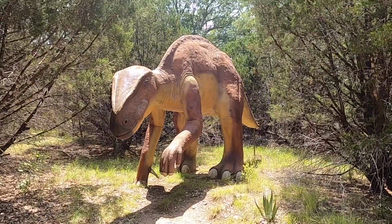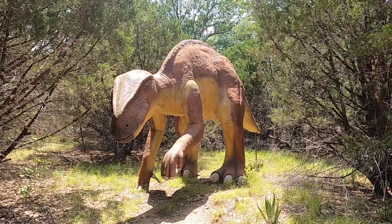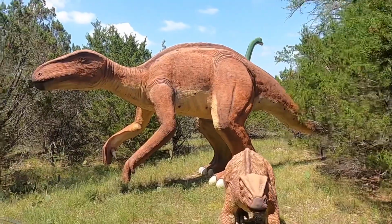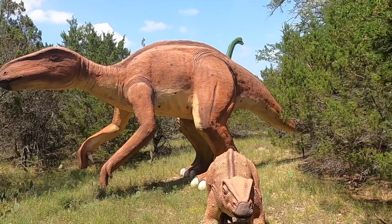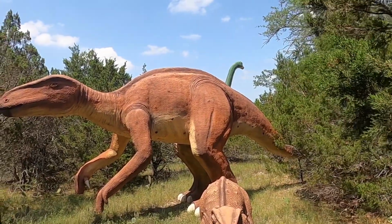This guy is huge. If he were to stand upright, he would tower above us by like 3 of me. And here are some more. These are iguanodons. And I can see somebody popping up behind them who can't wait until we get over there.